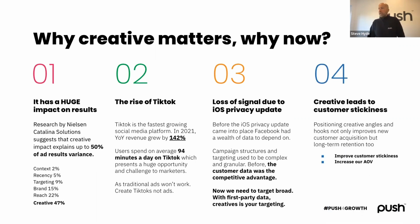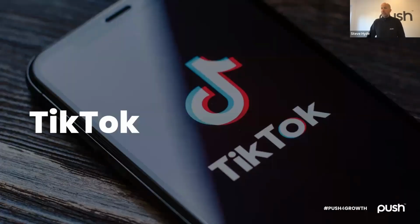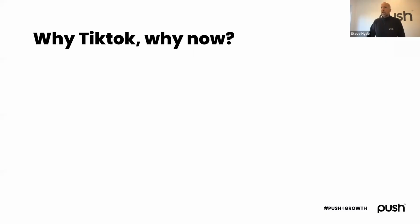And the final point there is that creative leads to customer stickiness. So getting good creatives together allows us to position creative angles and hooks, not only improving new customer acquisition, but also getting much better long-term retention too. So TikTok I talked about briefly. I'm going to show you just a couple of charts to show why this is important to consider. So don't just dismiss TikTok.